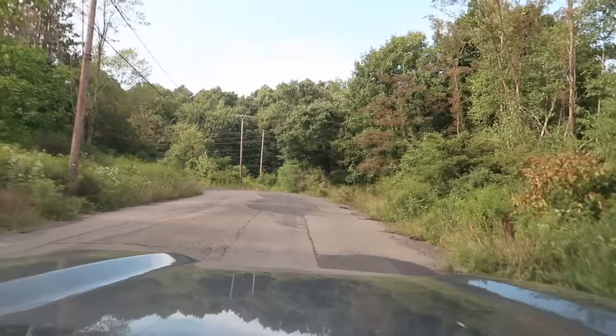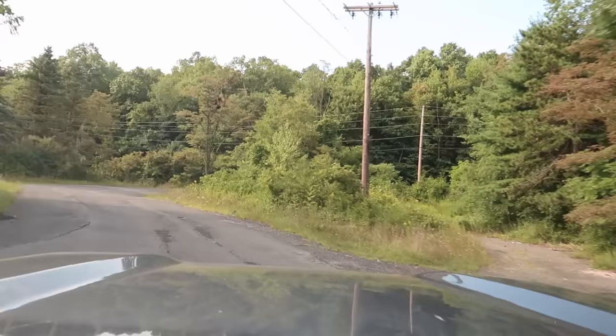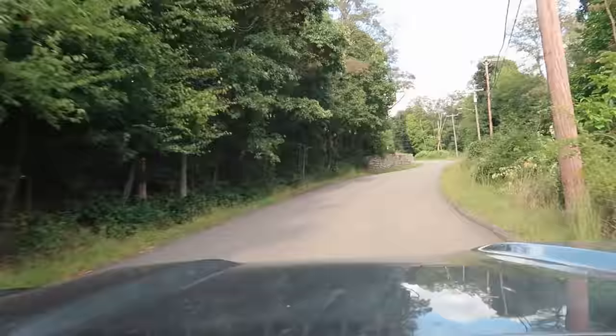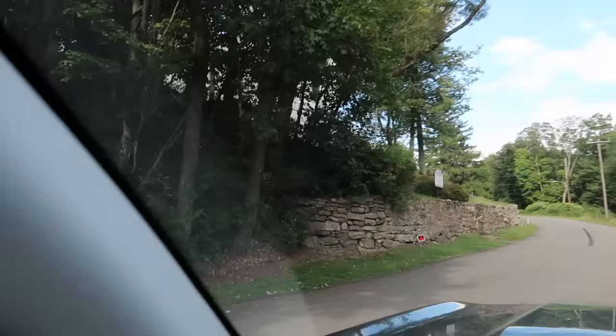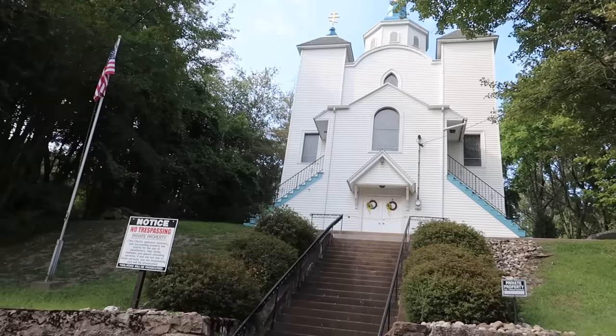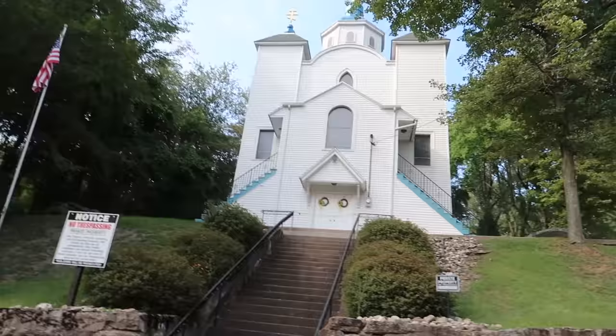As you saw from the video, it looks out over the entire town. And the reason this church is still standing, here it is right here, is that it wasn't built on top of mines. It's on top of a huge rock. So this church is safe from the mine fire. And that's why it has been allowed to stay here. This church is still operating. And yeah, people come here still every Sunday.